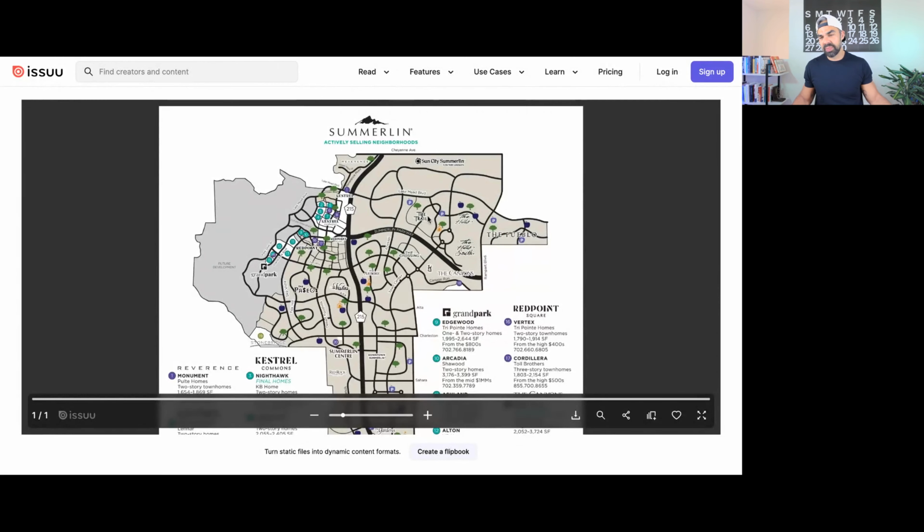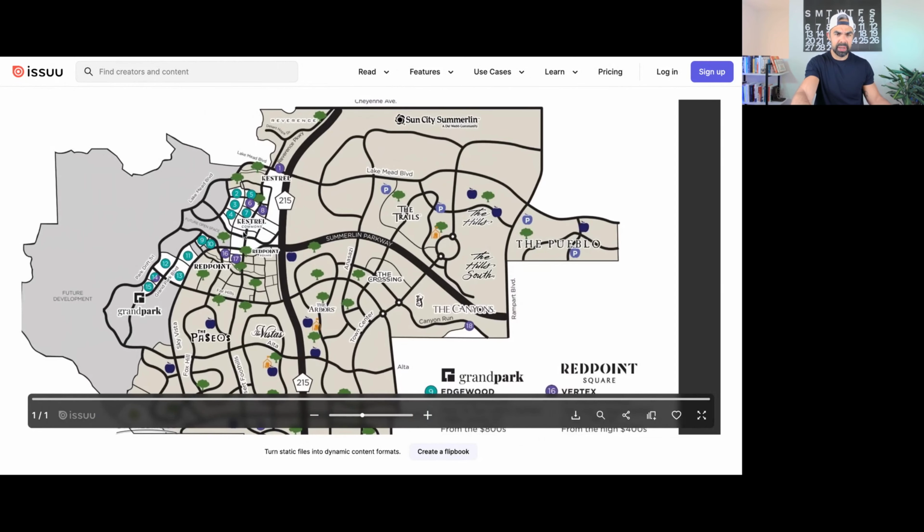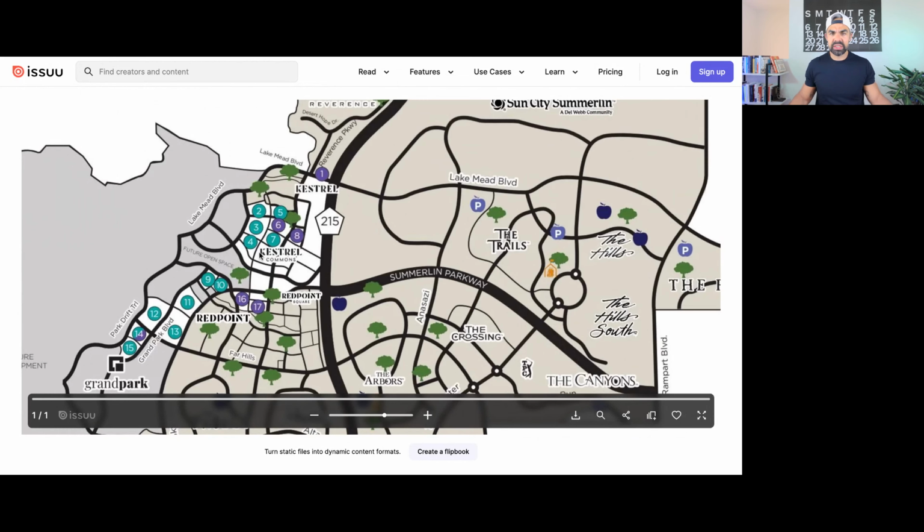If we pop over here to this map in Summerlin, we're up here, guys, Summerlin West. Obviously, this is where the commercial core, urban core is going to be, but it's a lot different. Things are a lot closer here. I mean, you've got homes in Kestrel, homes in Red Point Square, Grand Park even, that's going to be able to access this commercial core extremely easy. Now, some places obviously will have longer walks than others, but definitely a quick bike ride for most of the people living in Red Point and Kestrel. Dare I say even Reverence here, because we have the core going all the way to Lake Mead over this way.